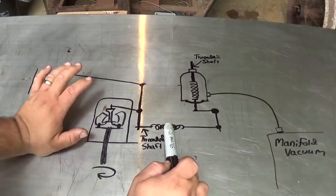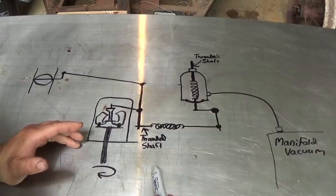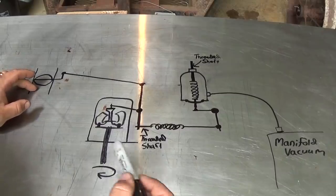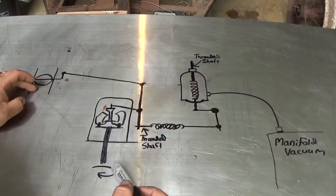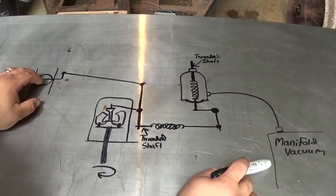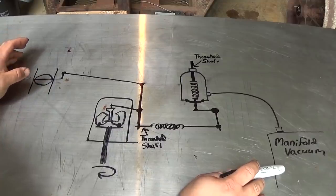Now, say a load gets dropped on the engine. First thing that's going to happen is the crankshaft speed of the engine is going to drop. The throttle butterfly is not going to immediately open. Now, again, we're talking tenths of a second this is going to occur. As the engine speed drops, manifold vacuum is going to go down because there's less volume of air flowing through the engine.